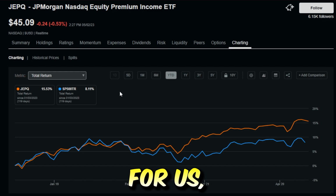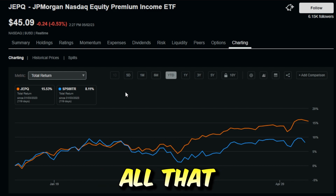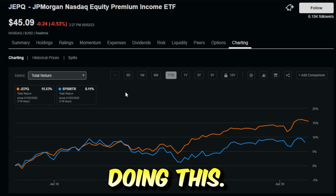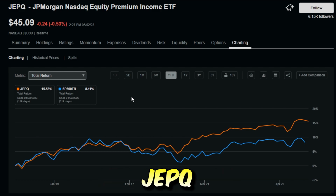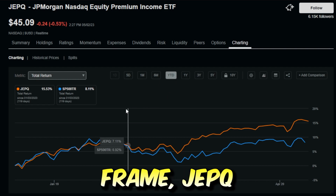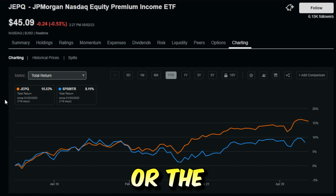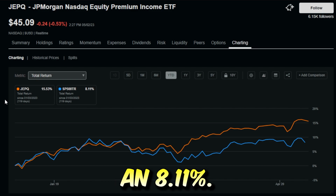So unfortunately for us, since JEPQ has only been around just over 100 days, there's not really all that much data and information we can get by doing this. But regardless, if we stack JEPQ next to the S&P 500 and look at the year-to-date time frame, JEPQ has returned a total return of 15.53%, where the S&P has returned an 8.11%.